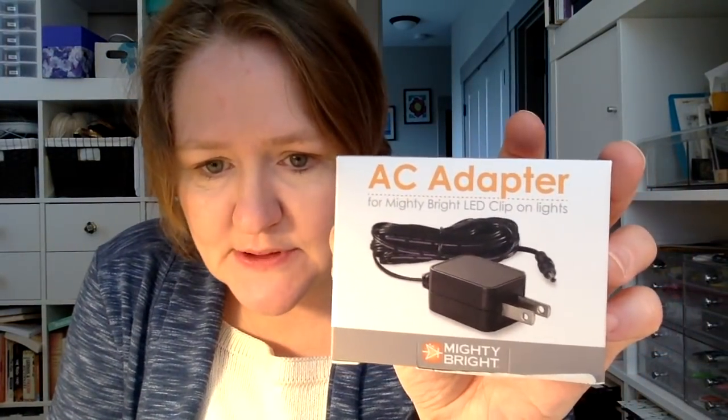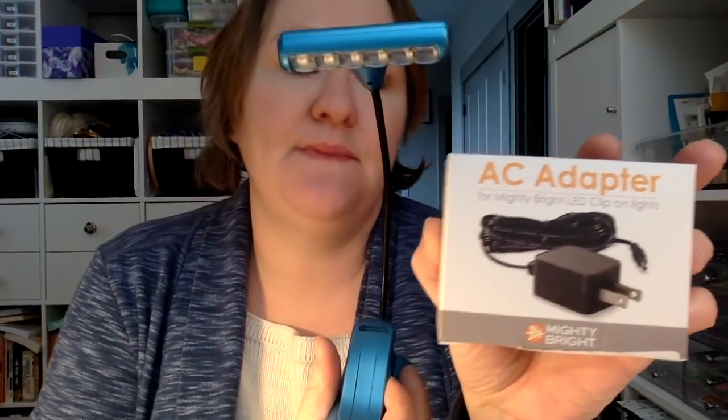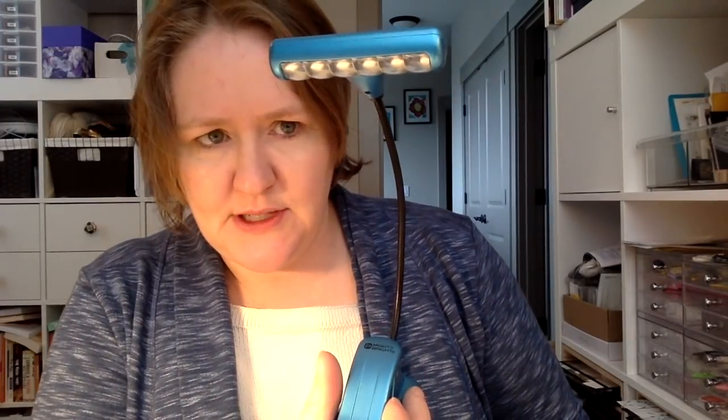It runs on 3 AAA batteries, but you can also order an AC adapter, and I would definitely do this. Just put it in as part of the cost. I think these two together were about $27, $28 for me. They have other colors of the Mighty Bright. I can't remember what other colors, probably a black and maybe a white or something. I got the blue because it's pretty.